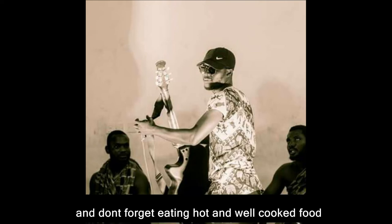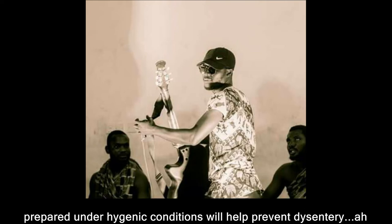And don't forget, eating hot and well-cooked food prepared under hygienic conditions will help prevent dysentery.